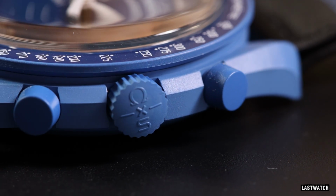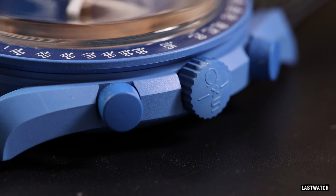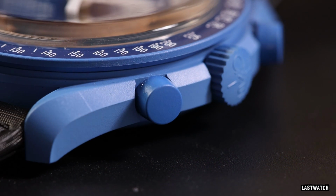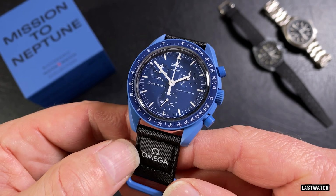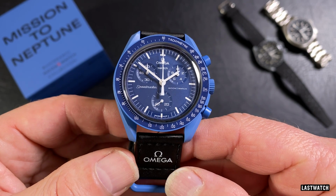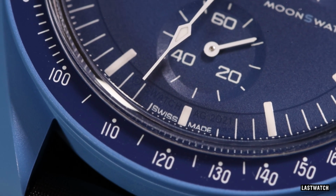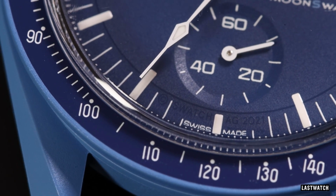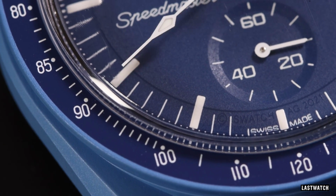There's a semi-case-guarded double-signed Omega Swatch crown and fairly rudimentary smooth, dare I say, polished chronograph pushers. With the benefit of lighter lugs, it's an attractive piece, and it should be, given that it mimics the Speedmaster, albeit in bioceramic form. There's a white on navy blue printed tachymeter scale, complete with the .90 to keep the hardcore enthusiasts happy.